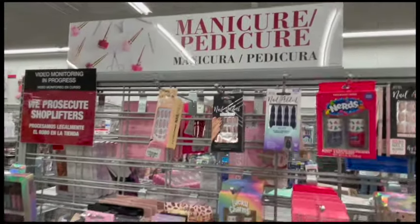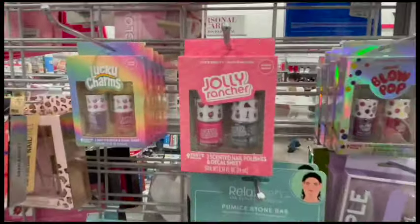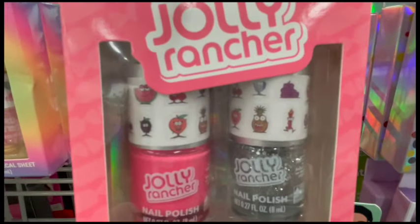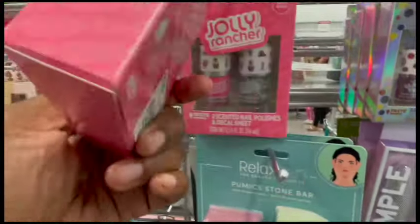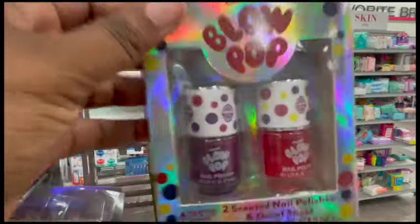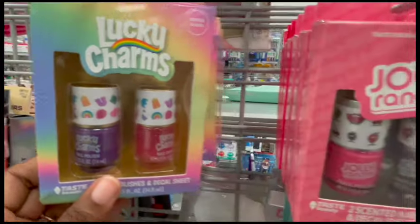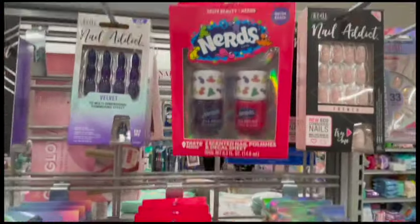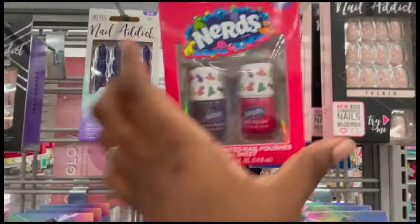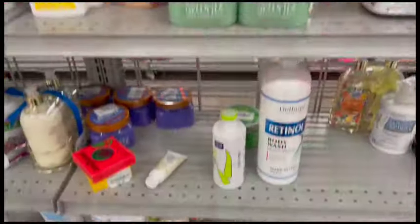Came on over here to, you know, the cosmetic self-care area. Was looking at the nail section. Didn't see too much, but these really popped out to me. Isn't this so cute? These scented fingernail polishes. These are so cute for the little girlies in our lives. They have the stickers that you can put on the nails on the top, and then they have the different scents. So you got Lucky Charms, you have Blow Pop, and you have Jolly Rancher. And look, you even have Nerds. These are really cute. Price point is $3.99. I mean, you can really stock up on these for someone's birthday or just cuz.